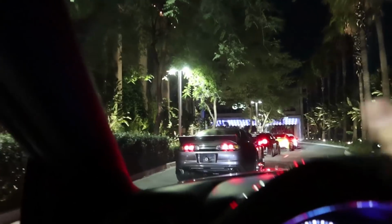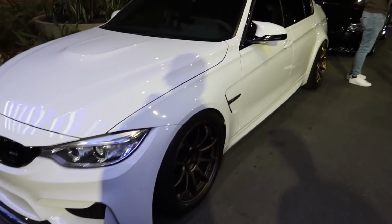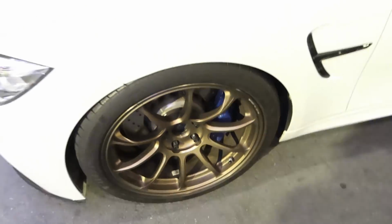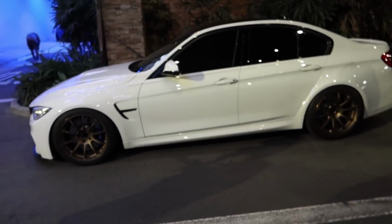Race gas, bro. It doesn't even smell like 85. It smells like the shit they put in Sam's car. Damn, F80 M3. Bro, he has the same wheels as my GTR on an M3. I'm trying to convince Manny to sell his car and just upgrade to an F80. Damn, oh my God.